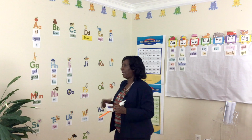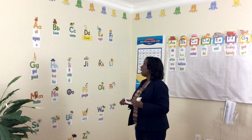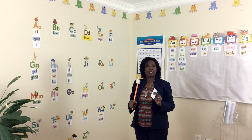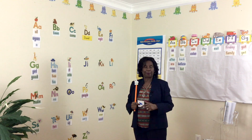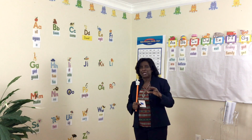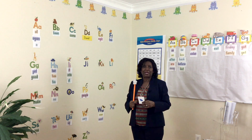Now there are some things I want you to learn about the word wall. The word wall consists of words that children know just by looking at them. Not by trying to sound the beginning letters, decoding them, nothing like that. The word wall begins with words that they know by sight.